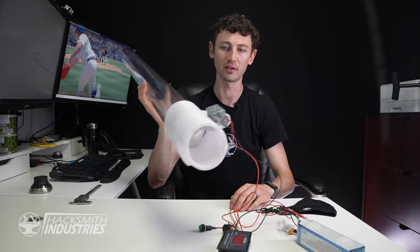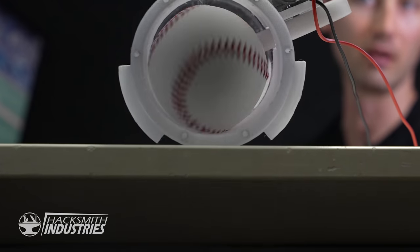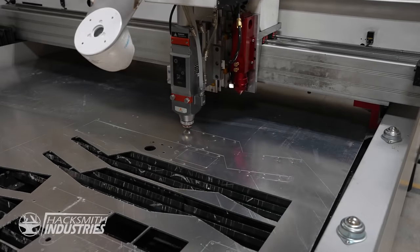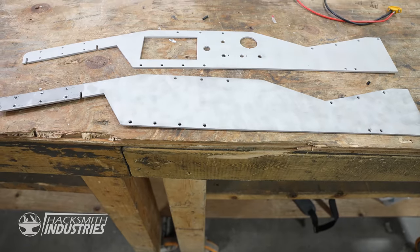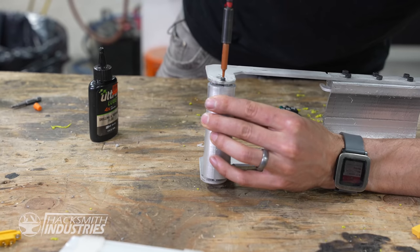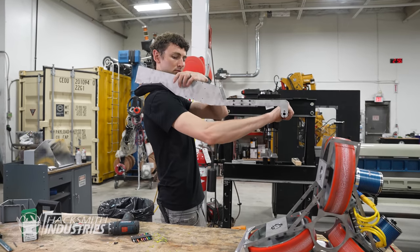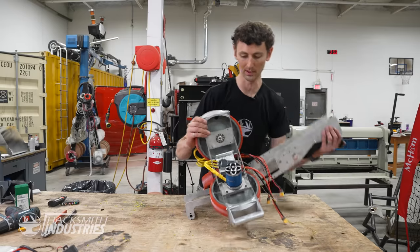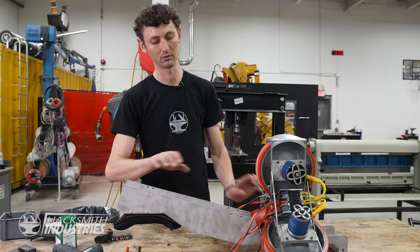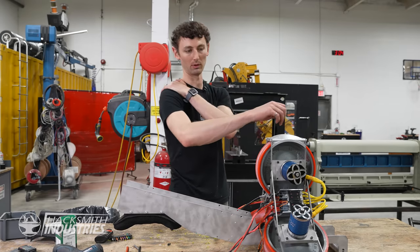Now I need a way to hold this. So I'm gonna laser cut a frame and 3D print some handles. Let's get started. That's better. But it's very heavy. Just once we get the rest of it on, center of gravity will be closer to your shoulder, it'll be much easier to hold.